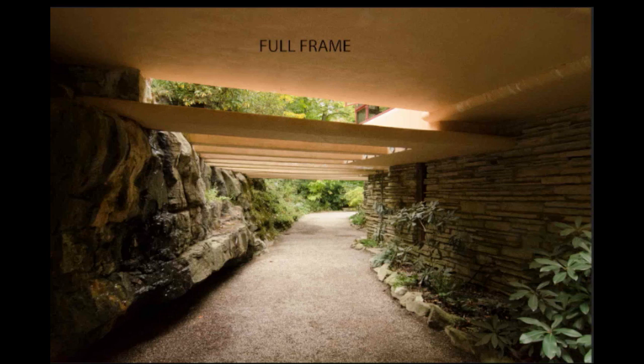This obviously is a picture from a full frame camera. By full frame, we mean we stood at the exact same position, using basically a 50mm lens like we've been talking about. We're standing here, we shoot through this opening, and this is what we come up with on a full frame sensor. Now I'm going to show you the Nikon sensor.